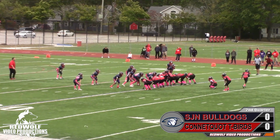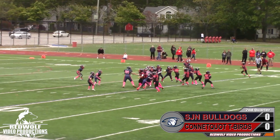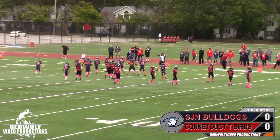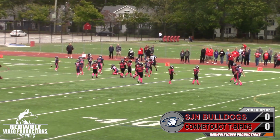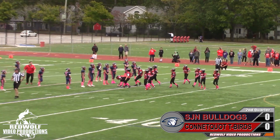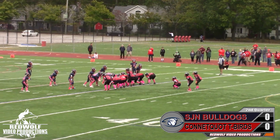Ball looks to be spotted on about the 29 yard line. 1st and 10 for Connetquot. Quarterback drops back to pass. Pass is incomplete, brings up 2nd down. 2nd and 10 for the T-Birds. Ball still on the 29 yard line.